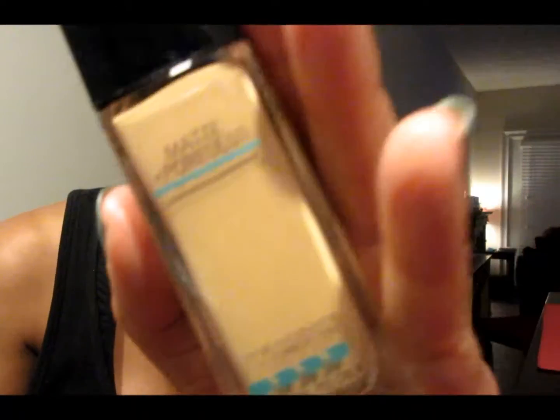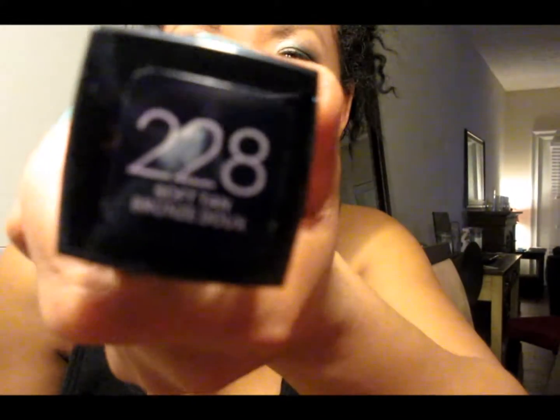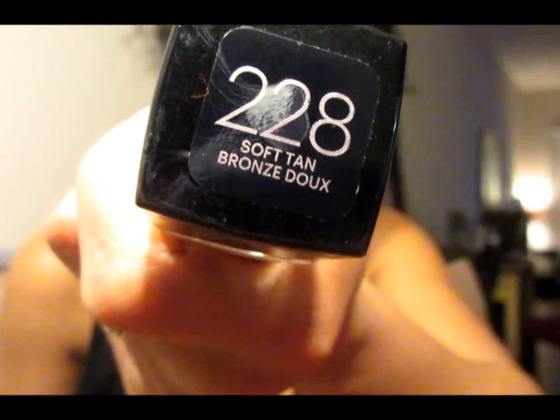But anyway, this is probably the first Maybelline foundation that I've worn in like 12 years. This is the Maybelline Fit Me Matte and Poreless foundation. The color that I eyeballed and figured out worked best, which was a pretty good match, is 228 Soft Tan. I literally just bought this last night. I decided I was going to go to Walmart and buy the cheapest foundation that was going to work for my extremely oily skin. Again, this is for normal to oily. This was $5.96 at Walmart.